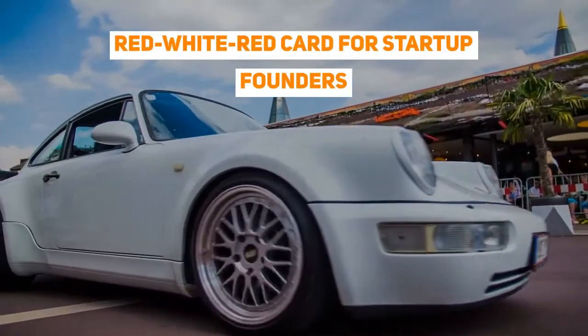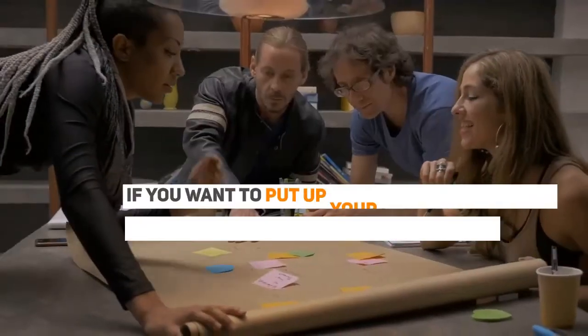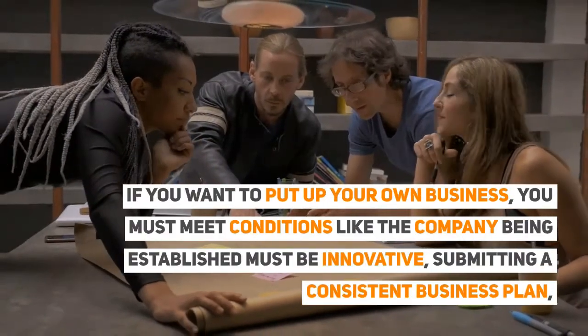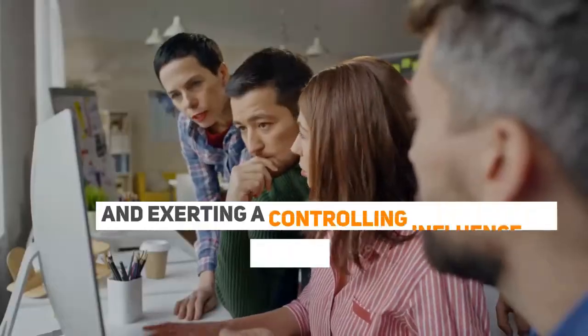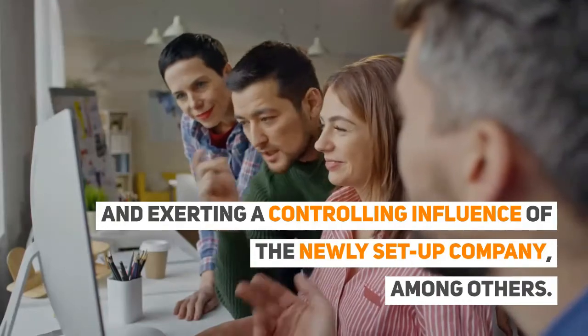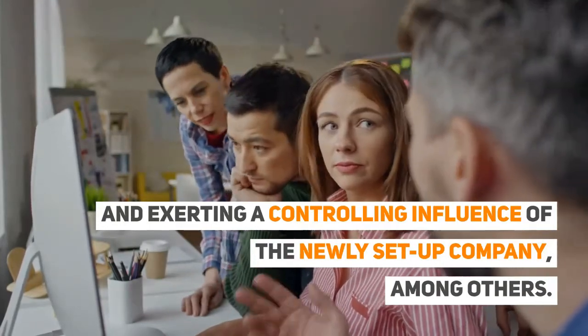Red card for startup founders. If you want to put up your own business, you must meet conditions like the company established must be innovative, submitting a consistent business plan, and exerting a controlling influence of the newly set up company, among others. Find the full list in our blog post.